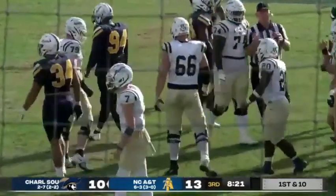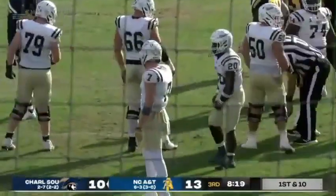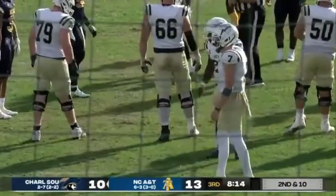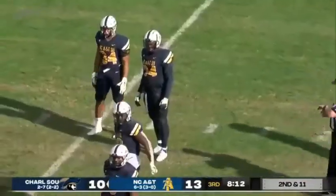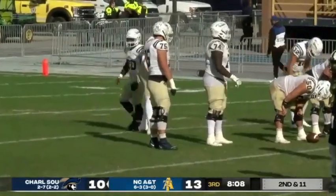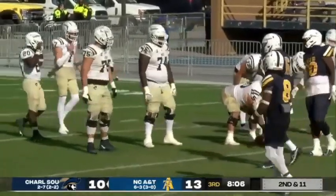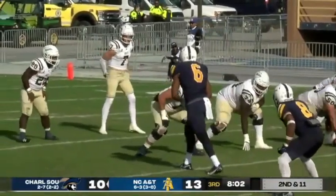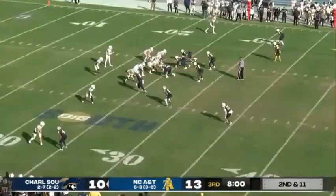Robert Porche continues his great game. Another stop for him. Number 20, Hawkins on the carry. Stop made by number 94, Robert Porche. Brings up second down and 11. Porche's doing an awesome job of getting off the ball, really securing that edge.